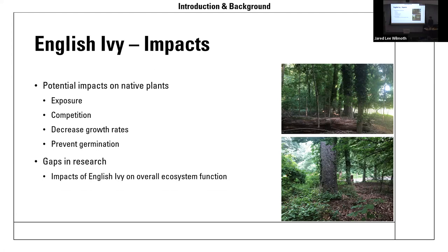But there's lots of gaps in the research, so we don't really know how they impact overall ecosystem function. We just know how they might impact individual plants and ultimately diversity. We also don't know what different levels of intensity of invasion might do to the system. There are times where there's a complete monoculture of English ivy, and there are other times where there's just a couple plants on the ground.